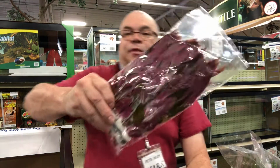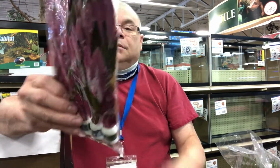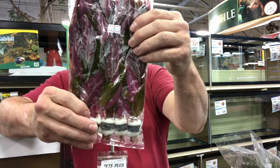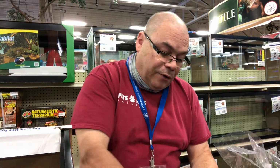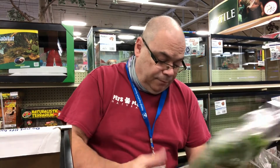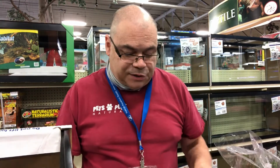This is Alternanthera lilacina, the lilac alternanthera. Really nice bunches on these. Look at what shape those guys are in. That's really nice. Great color for a plant that's got a lot of red on it. It is not overly demanding in terms of light. Does like iron fertilization, so good substrate. And make sure you're adding liquid iron to the water column, as well as some iron into the substrate for it.